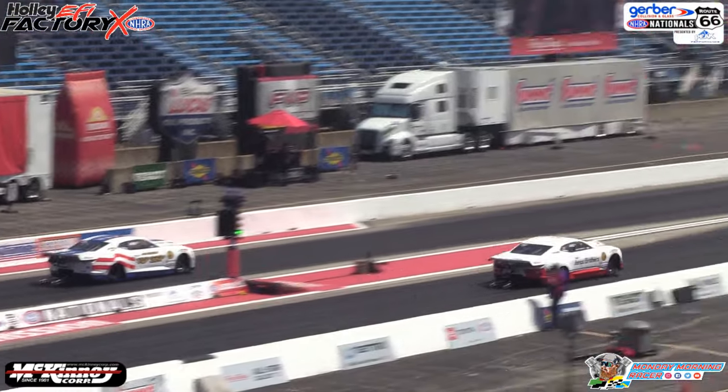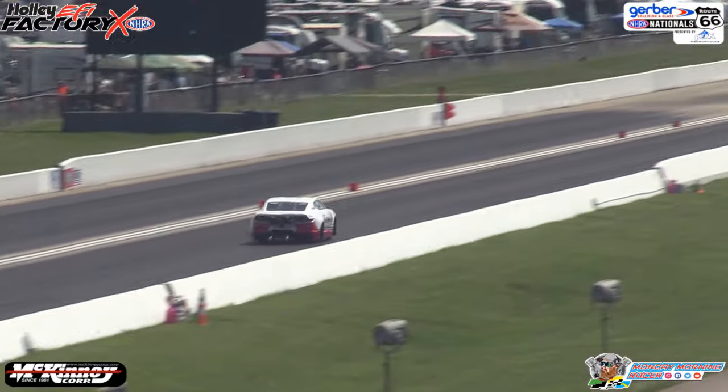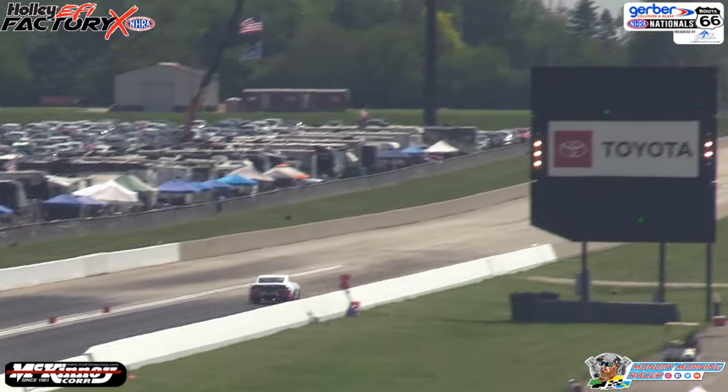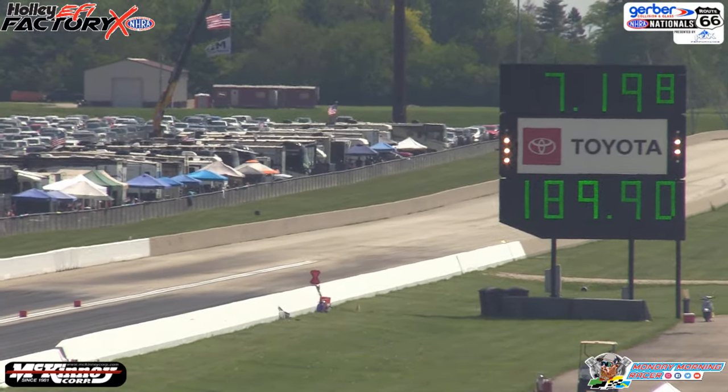My eventual goal, or NHRA's eventual goal for Factory X, is we'll see those cars in around the 680 range, averaging somewhere in 202, 203 miles per hour. If we were to turn them loose with unlimited pulley, some aftermarket parts in the engine, that easily could match race against our current Pro Stock competitor in NHRA. But Factory X is a great category.